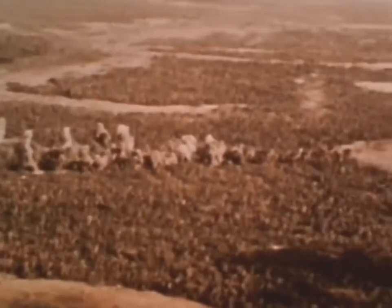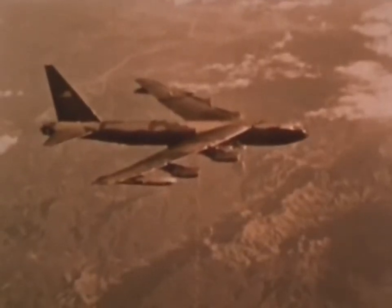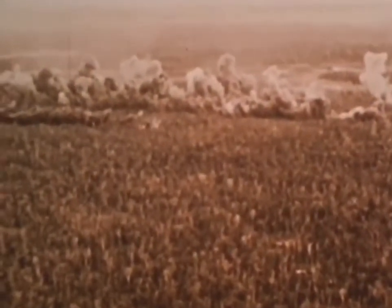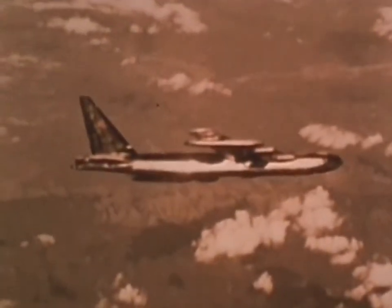Sky Spot, therefore, is capable of providing immediate reaction by directing bombers day or night to known or suspected areas of enemy concentration. In summary, a combination of Combat Sky Spot and B-52s subjects enemy forces, supply areas, and lines of communication to constant threat, harassment, and destruction.